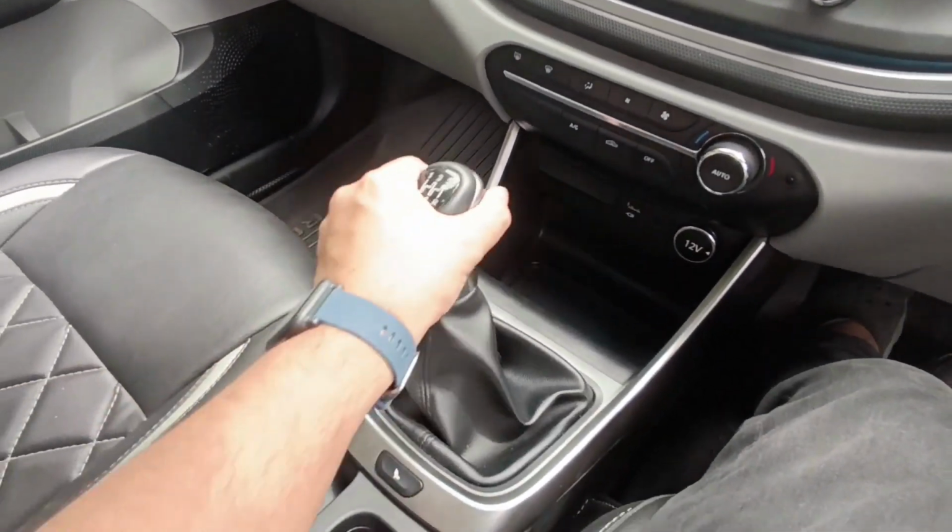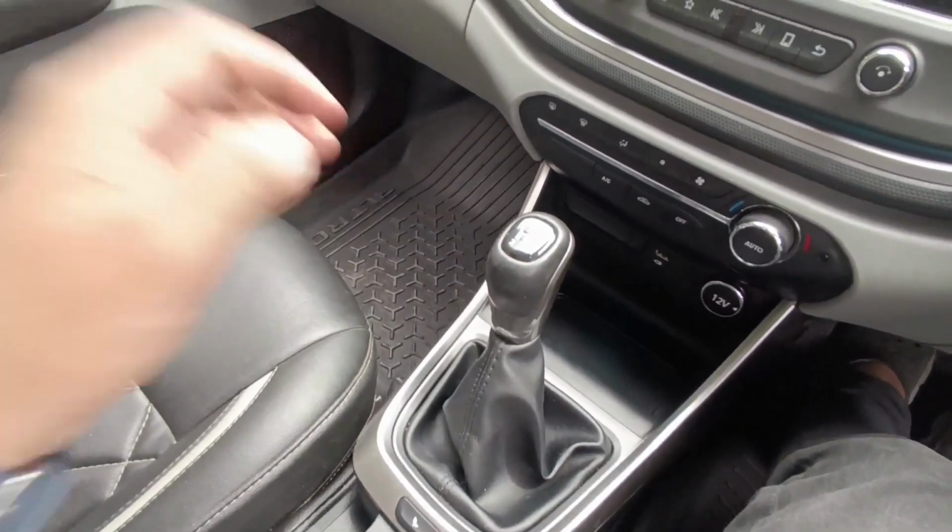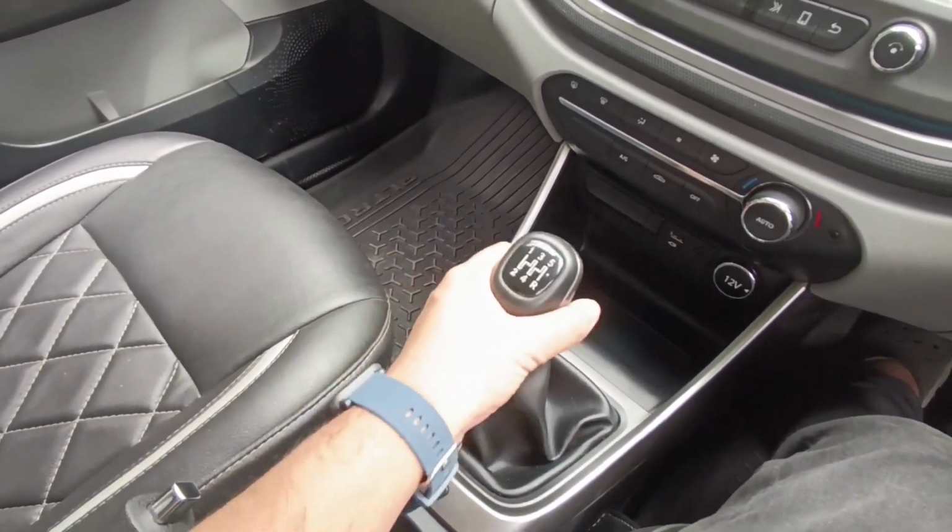So as I said, it gets a 5-speed manual transmission. The gear is nice to hold and it's soft to shift as well.